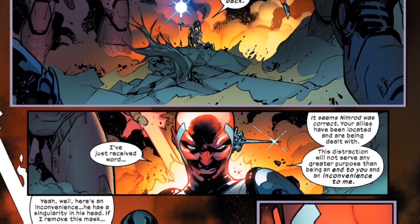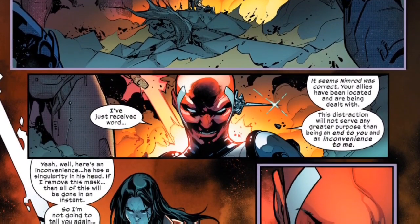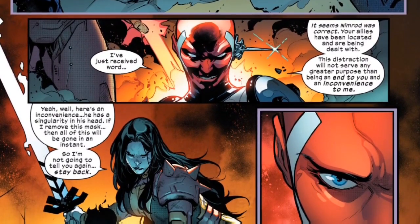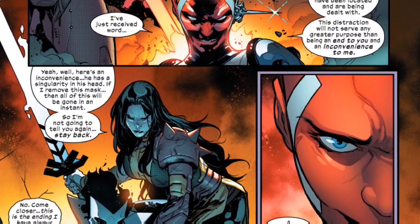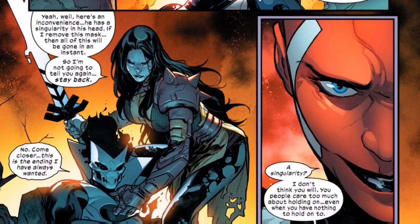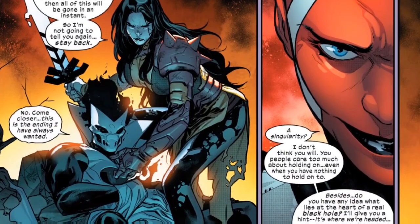So Rasputin 4 is pretty much telling her to stay back. And then Zorn's like, no, come closer, because this is an end that I always wanted. So the Omega Sentinel's like, oh, you're threatening with the singularity? I don't think you guys will. You guys like to hang on to things even though you ain't got nothing to really hang on to. Besides, you have any idea what lies at the heart of a real black hole? I'll give you a hint. It's where we're headed. It's where we're all headed.